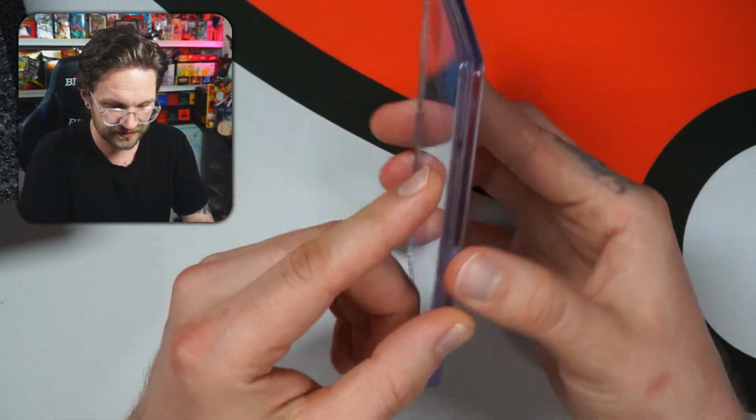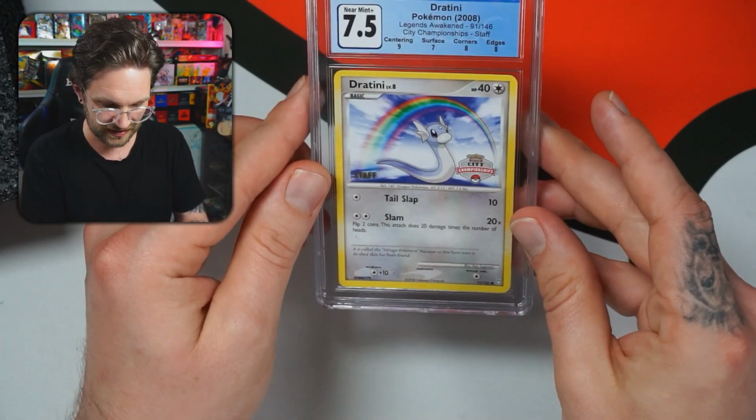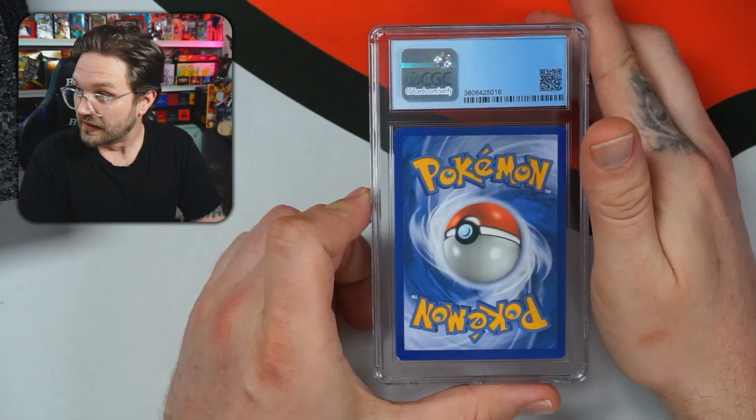7, it's the surfaces, isn't it? And I bet it's this mark here and this whitening down there. That's what's done it. So we got 7.5. Let's see what we got up next.